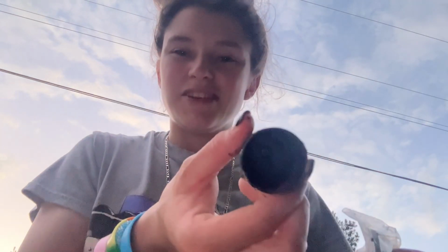Let's open it up. And so there again is just a little logbook, protected from the elements. And there's nothing else inside of this one, but that's all right. We still had a fun time finding it. And we are gonna go put it back for the next person to find.